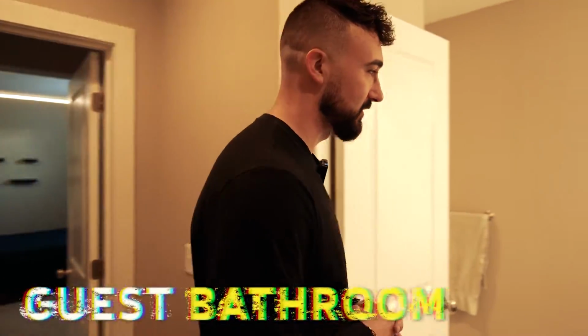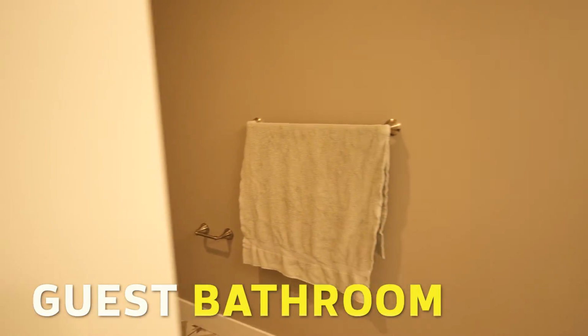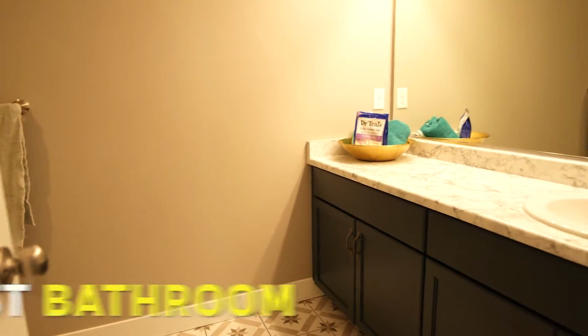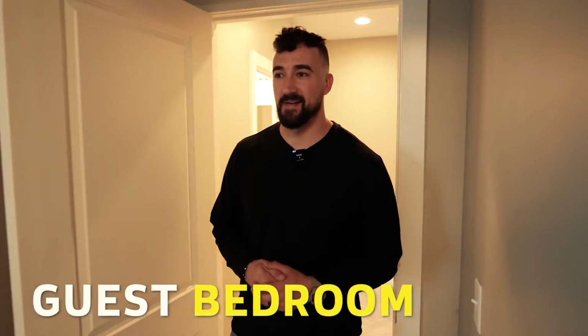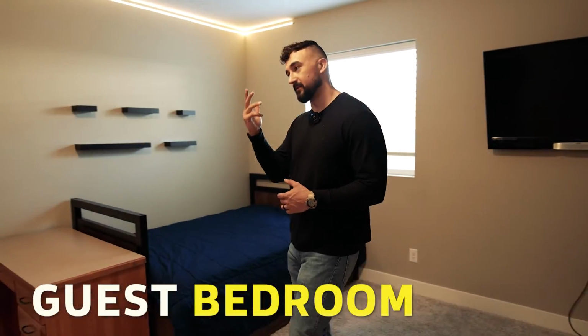Let's check out the bathroom first. So they kind of kept this tile theme going in all the bathrooms. All of them match, same with the countertops. You do have a full shower tub. And then as we continue, I'll show you the fifth or sixth and final bedroom here in this house. So you've got a bedroom down here, one on the main, and then the rest of them up there. So you got kind of a nice layout there.